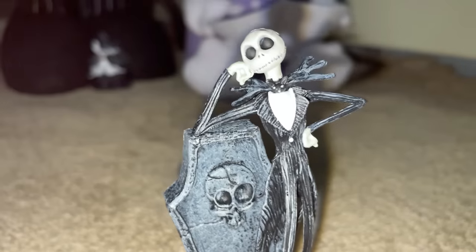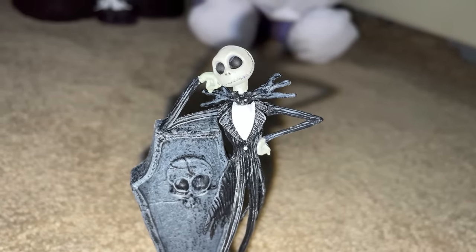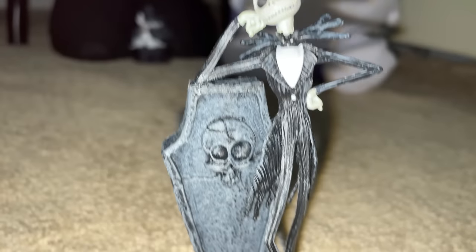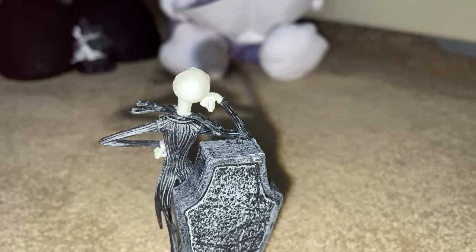Here's Jack himself. Look at that little face. He's just resting on the tombstone. He looks very happy. Here's the back.